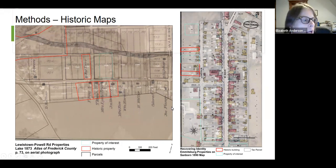And then we also have the Emmitsburg map, which shows Lincoln Avenue, which is just one block south of Main Street, also known historically as Africa or Little Africa. And again, you can see some of our project focus areas where we have historic buildings. And these, talking about Sanborns, 1860 Sanborns, this is the 1890 Sanborn of the Emmitsburg area.